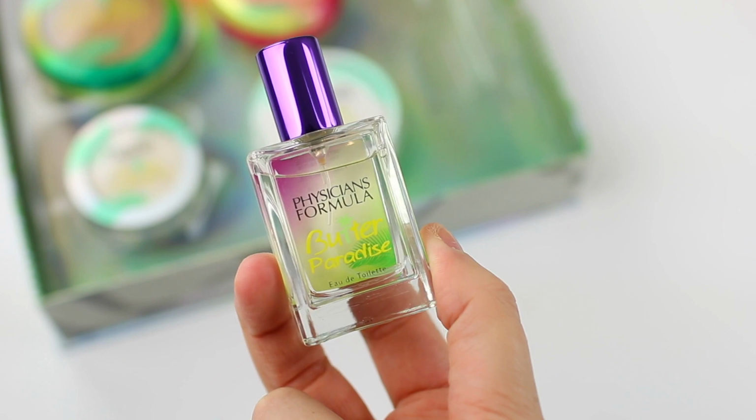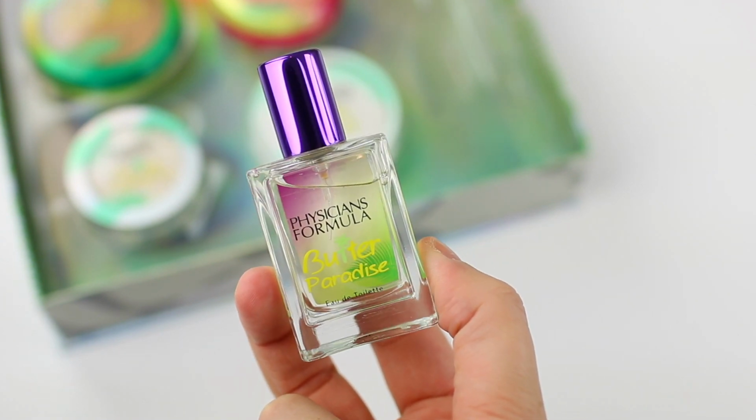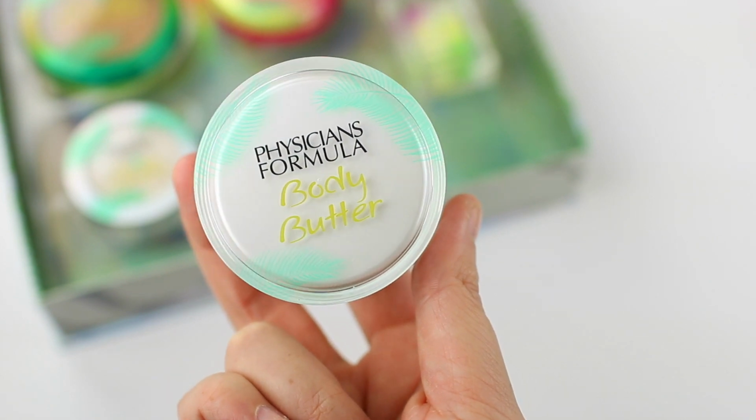And then like I said, it does come with the Butter Paradise fragrance. This product does not last all day on the skin, but I love it. It smells so good, so beachy. It smells a little bit like the butter bronzer, but it has more floral notes to it. But the difference is that this one comes with a body butter. The body butter smells so similar to the bronzer. It smells amazing. I really enjoy it.